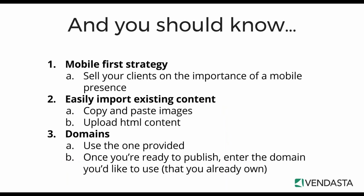And just a couple of those quick, really big reminders that we wanted you to know about, ways that you can make it an easier talk. The mobile first strategy. So sell your clients on the importance of a mobile presence. Yes, this is giving you a great website, but it's also getting you on mobile. Let's make sure you're getting found where all the eyes are.